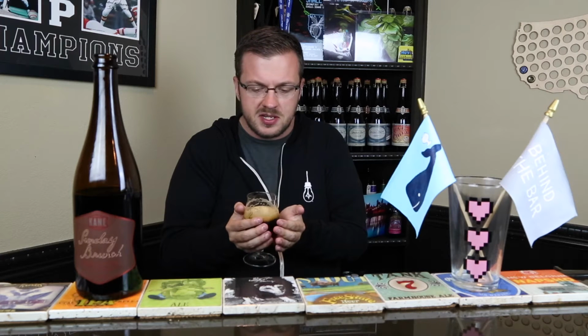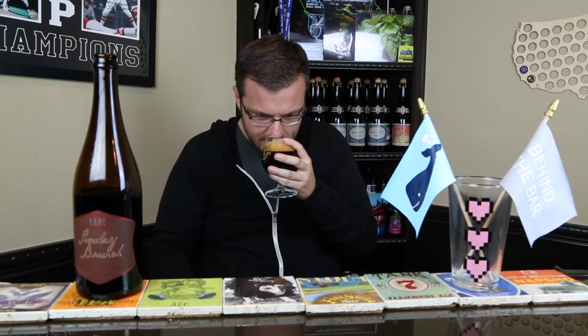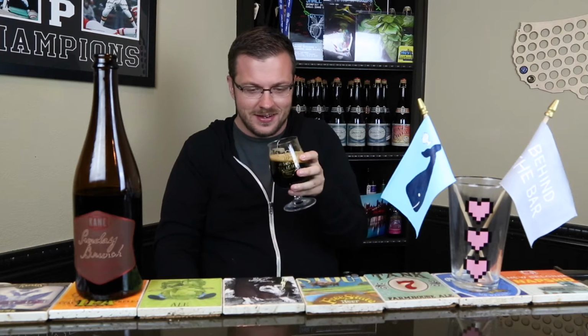When I first smelled this, when I poured it out, it was just a big coffee nose, but as my nose is adjusting, the coffee's taking a back seat. This smells awesome, guys. It smells amazing. A+ on the nose. This is killer, and it looks really good in the glass. It looks really viscous, a little thicker. Let's dive in, see what it tastes like. Hopefully, it doesn't suck. Cheers, guys.